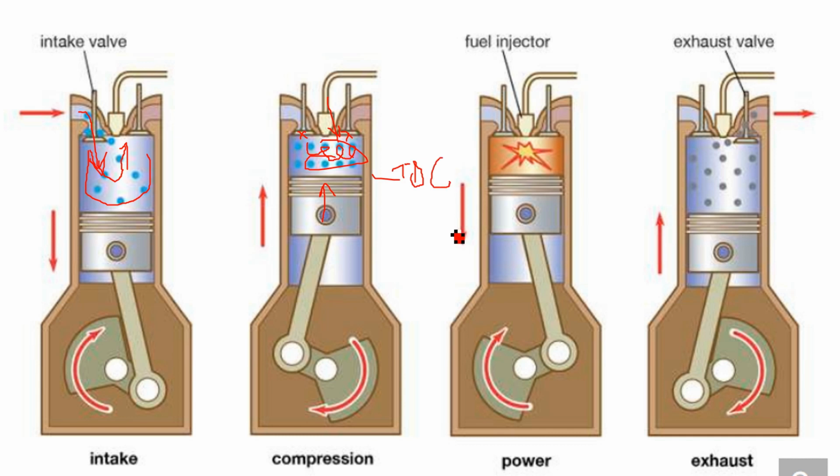So the expansion takes place, which provides the movement of the piston downward and causes the rotation of the crankshaft. So this is the power stroke. Due to the rotation, again this piston is moving upward. Due to the inertia, after the power stroke, it is moving upward and expelling the exhaust gas in the exhaust stroke.